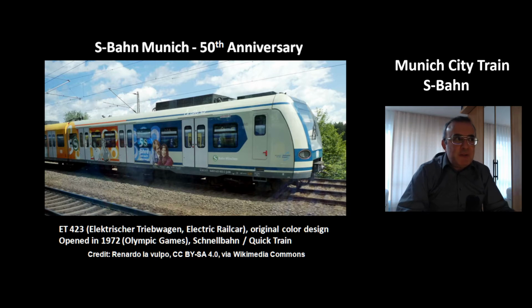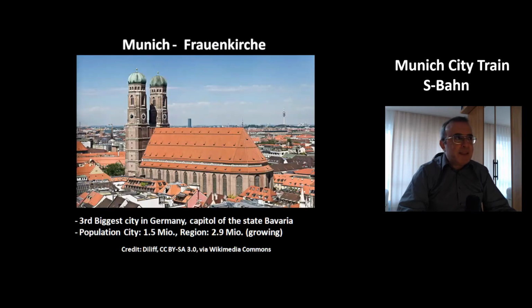This picture shows you the current model ET423. ET means elektrischer Triebwagen, electric rail car. It has the original color design, which was white with blue stripes and orange stripes. S-Bahn means Schnellbahn, which means a quick train.